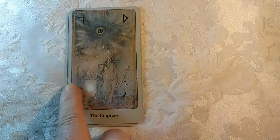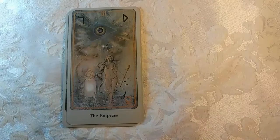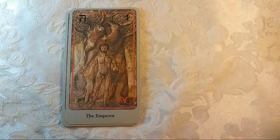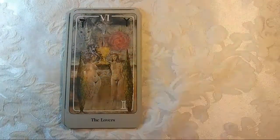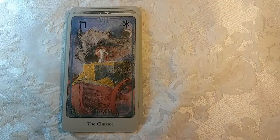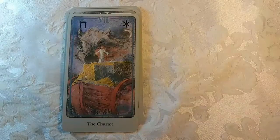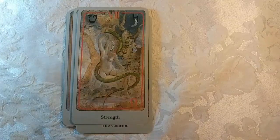If you notice on the major arcana cards, they have a colored line that corresponds with the different minor arcana suit cards. The art's really well done. There's a lot of meaning in here. Very viable oracle. You'll see Hebrew, runic, astrological, alchemical. I believe there are alchemical symbols in this deck.